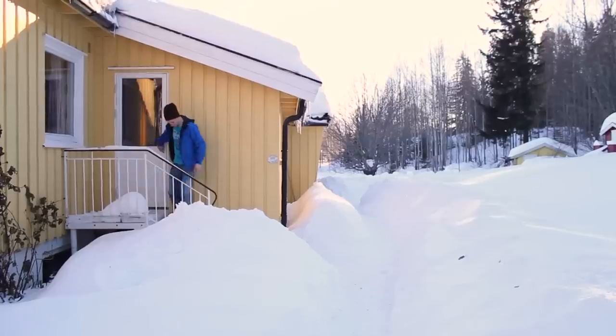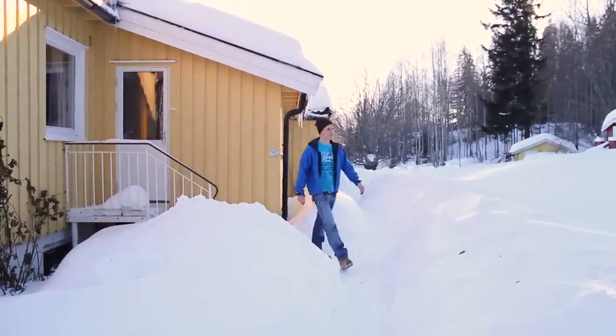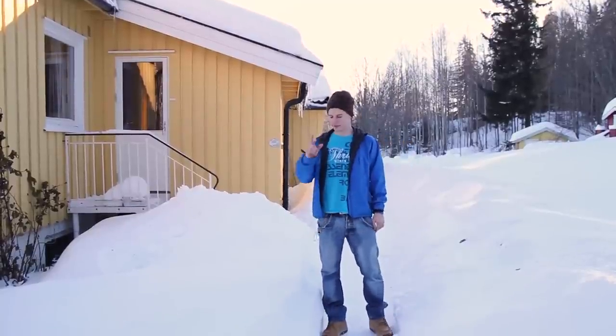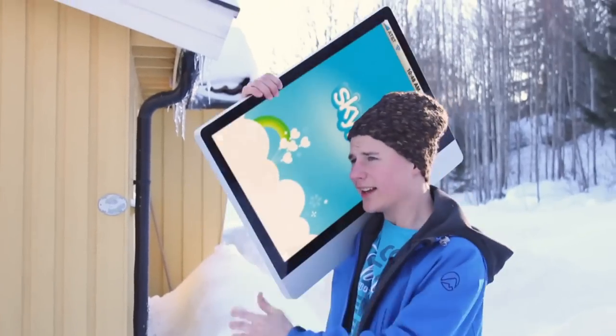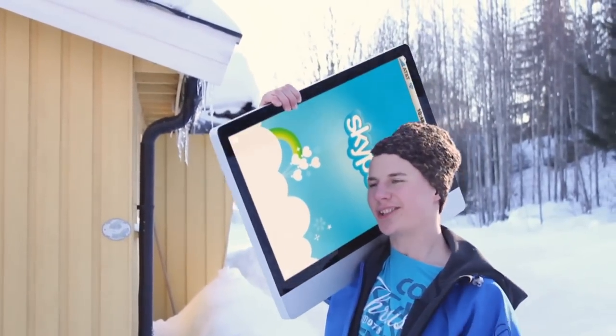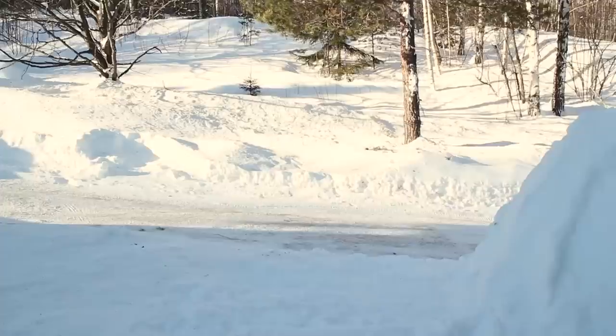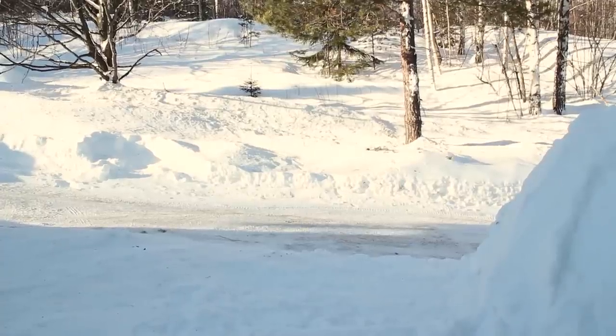You can also use it with Skype, which makes it very practical as a phone. Hello? Oh, hi Anders, it's you. Weather's looking good. And the MP3 player you can use while jogging.